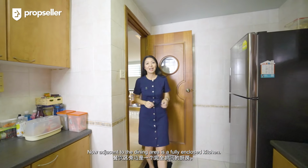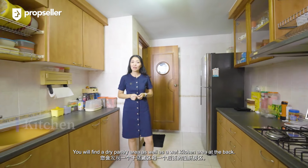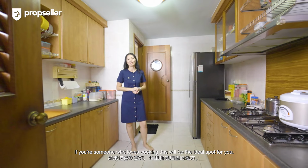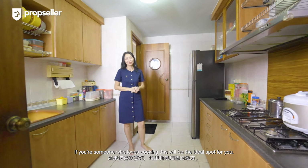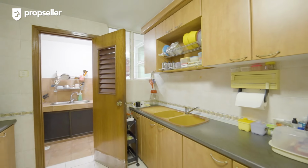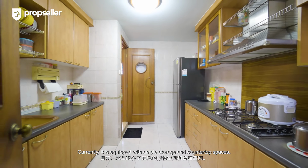Now, adjacent to the dining area is a fully enclosed kitchen. You'll find a dry pantry area as well as a wet kitchen area at the back. If you're someone who loves cooking, this will be the ideal spot for you. Currently, it is equipped with ample storage and countertop spaces.